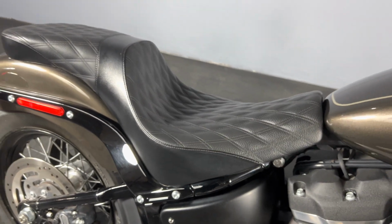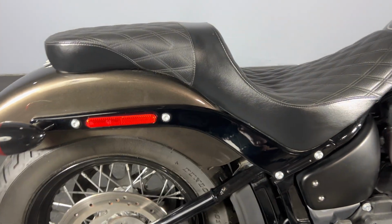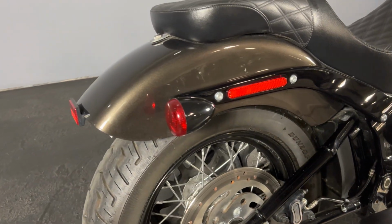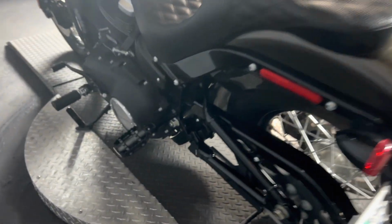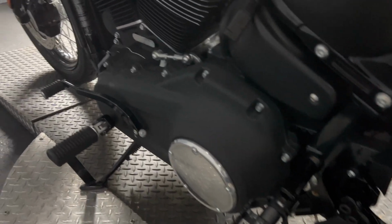Have an aftermarket 2-up diamond stitch seat. There is a preload adjustable monoshock under the seat as well. Adjust that preload for 2-up riding or more aggressive stiff riding. Bullet turn signals. Passenger pegs, take someone along for the ride.